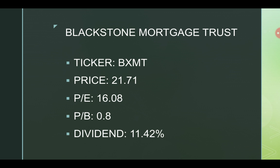Like I said, they focus mainly on commercial real estate, and the rules regarding commercial real estate mortgages are a little different. Even though a lot of people say commercial real estate is a bad thing, the rules regarding commercial real estate mortgages are a little different than with residential real estate mortgages. And that can be a good thing, especially for the company who owns the mortgages. I'm not going to go into the specifics, but I think both commercial real estate and residential real estate will do good in this environment, but commercial real estate will do very good.